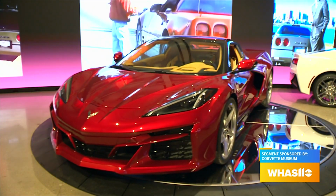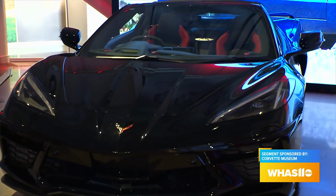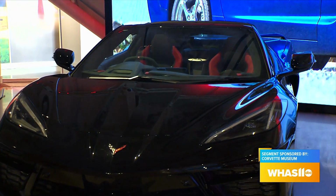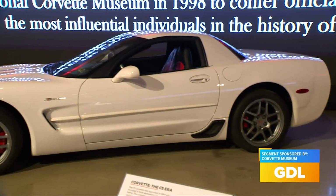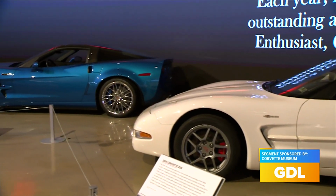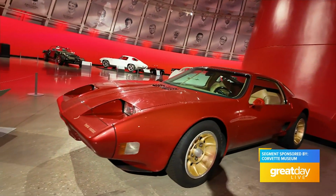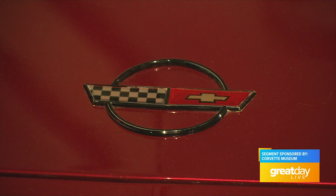When you walk around, what is the story that you get to learn about as you circle through the Skydome? Right, so we start with the C1, which was the first, 1953. We have a cutaway over there, so you can actually see inside the car. Going all the way to the newest generation, the C8, and the E-Ray, which is another favorite because it's one of the fastest cars ever produced. So it's that transition from early all the way into the newest offerings that Corvette has.